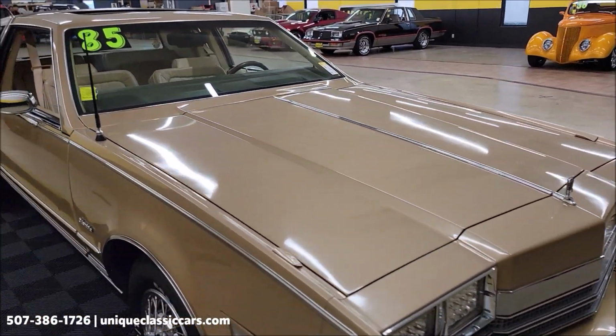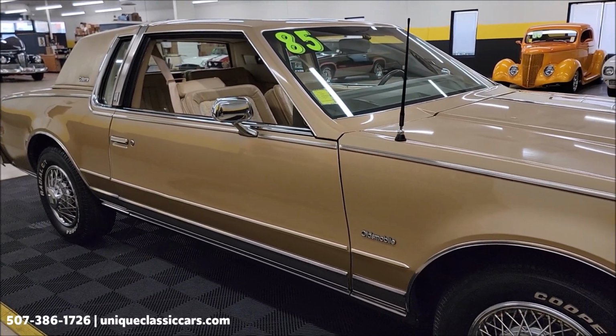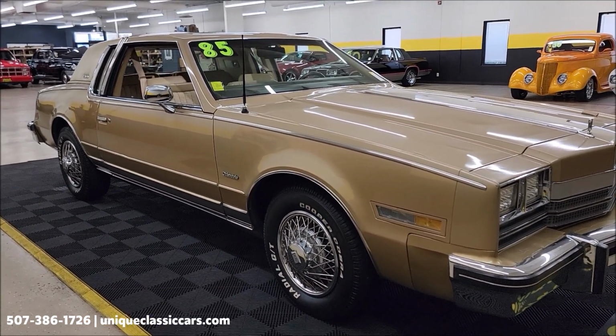Take your time looking at the still pictures. You'll be able to see the interior, undersides, as far as the whole underside of this car. Definitely pay attention to those. This thing is very solid underneath there, the floor pans, what have you. You'll see what I'm talking about when you take a look.